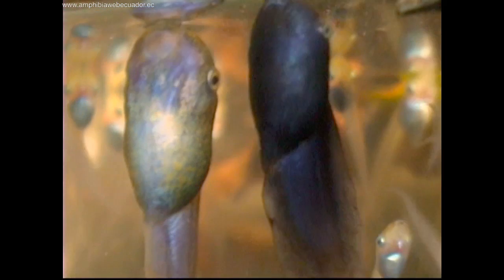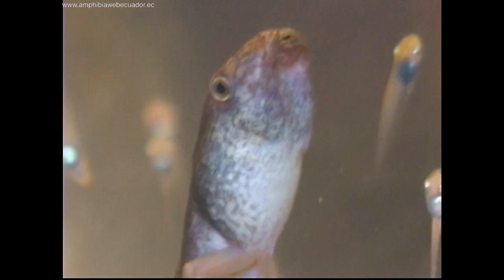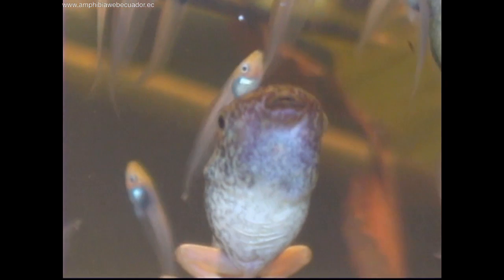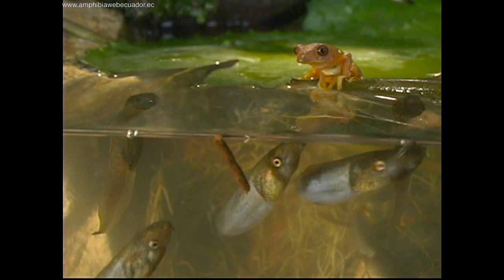Tadpoles feed and grow in the water until the most dramatic and amazing moment in the life of amphibians, metamorphosis. An incredible transformation of their bodies takes place. The young frog is ready to leave the water and begin a new life on dry land.